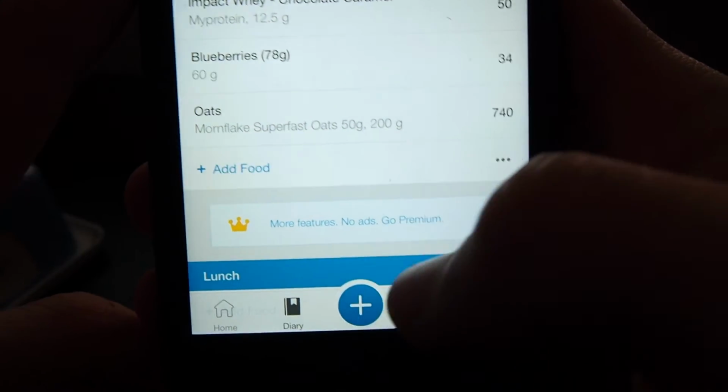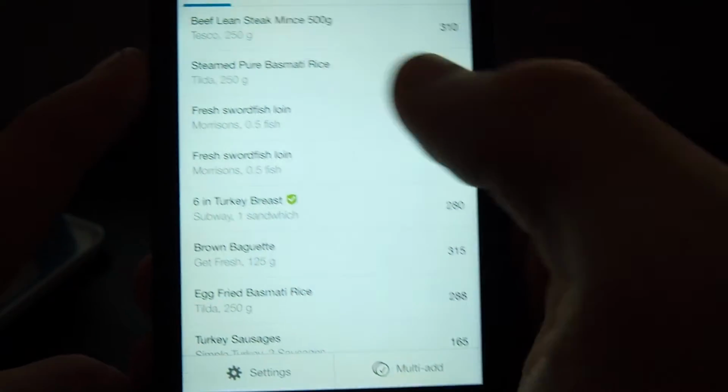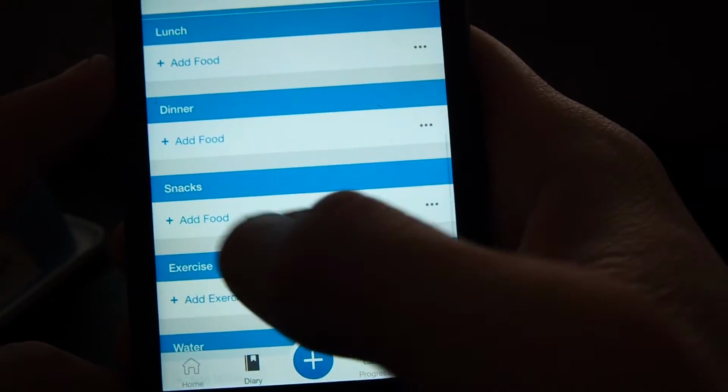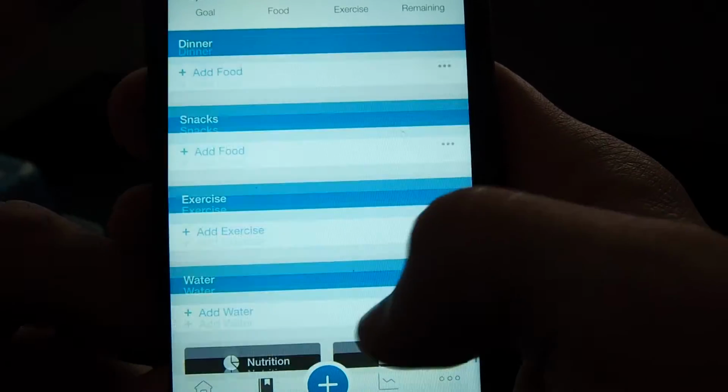From here you can do the same with lunch, dinner, and also add any snacks. So that's how to log your food throughout the day. Now the more and more you do this, the easier and quicker it does become. It might feel like a chore at first, but you will get used to it after a while.